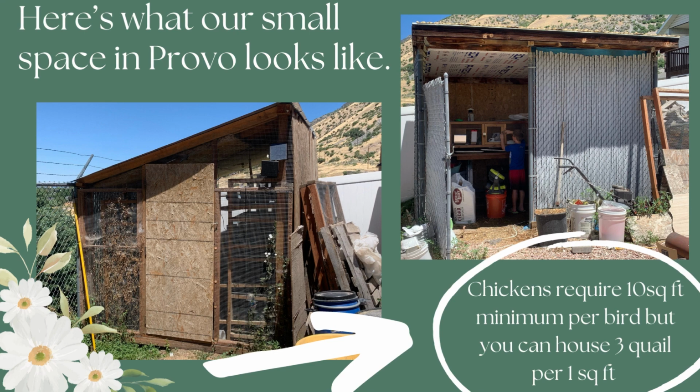Okay, so here's what our small space in Provo looks like. To the left, we have our quail shed. It's nothing special. It's just basically a hardware cloth box with an insulated metal roof.